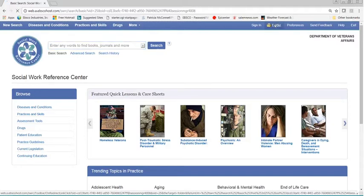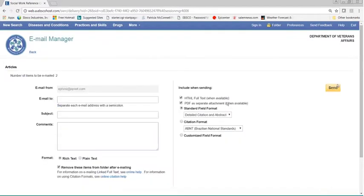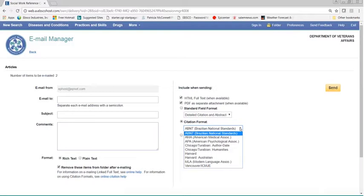When I click on that folder, the folder opens. You can see the content I've added during this session. I could select this content and choose to print or email content, including the full text. I also have the option when I email or print to have the citation formatted according to a specific bibliographic style if I'm using it for publication or research report, etc.